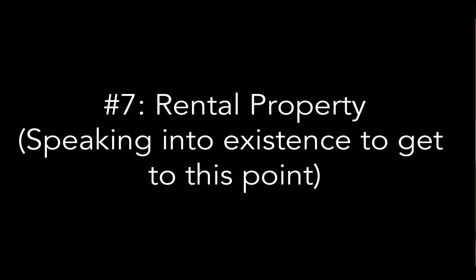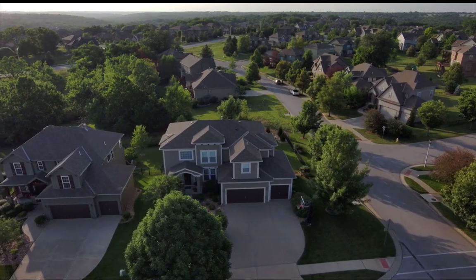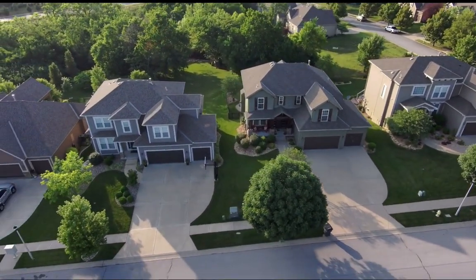Now, coming in at number 7, and this is something that I have not gotten into yet, but I am working to get into, and that is owning rental properties. One of the things I cannot wait to get into more is rental property ownership. Rental properties are another way to make passive income. You go buy your properties, put a little work into them to fix them up and make them look nice, and rent them out, and you're getting that money coming in every month. For me, that is going to be the next goal, to add some rental properties to my passive income portfolio.